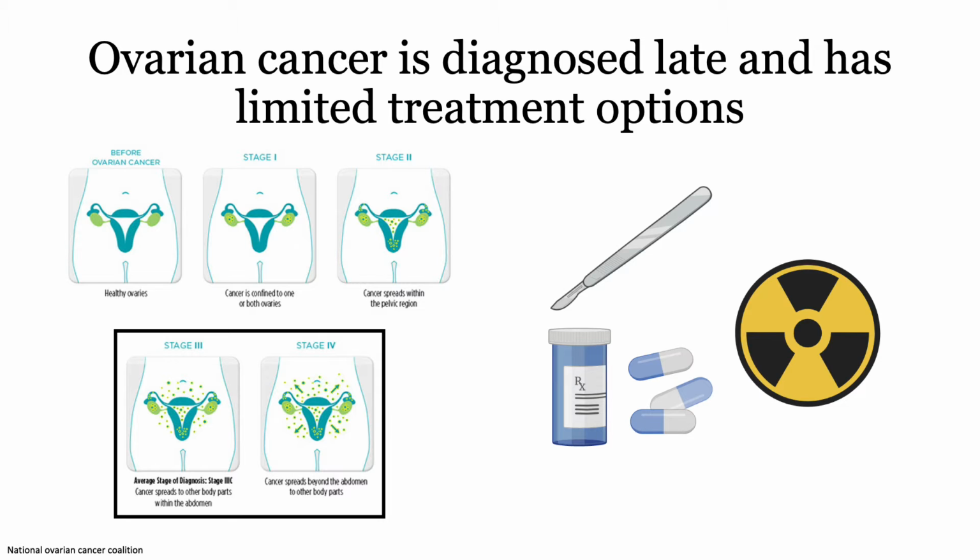Standard therapies consist of debulking surgery, which aims to remove as much tumor tissue as possible, and conventional chemotherapy and radiation. A challenge currently facing the treatment of ovarian cancer is that many patients develop resistance to these standard therapies. When a patient develops resistance, their average life expectancy is only about 9 months. Therefore, new and innovative treatment strategies for ovarian cancer are desperately needed.